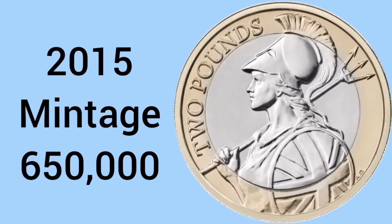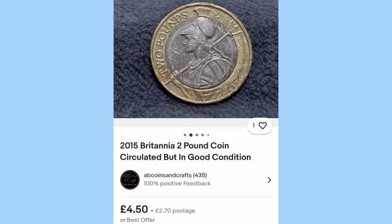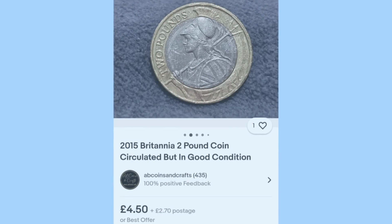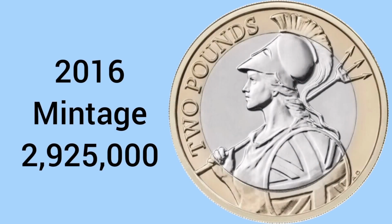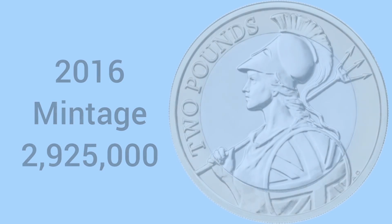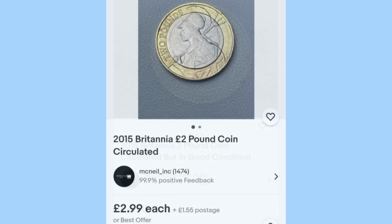The first one being 2015, so that first year of the new design, with 650,000 produced, and this leading the coins now sell for around £4 to £5. Online about £4 or £5 sterling for a 2015 Britannia. The second year of the new design, also a bit more common but also quite rare, 2016, as we can see they're just under 3 million minted, but also sells for a similar price on eBay of around about £4 or £5. For people looking to buy this coin, around £4 or £5 will be the sale price for the coin.